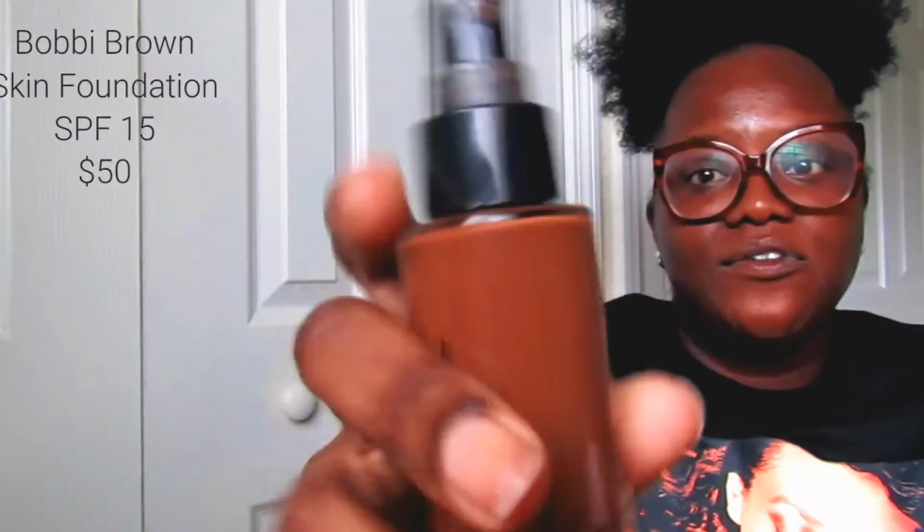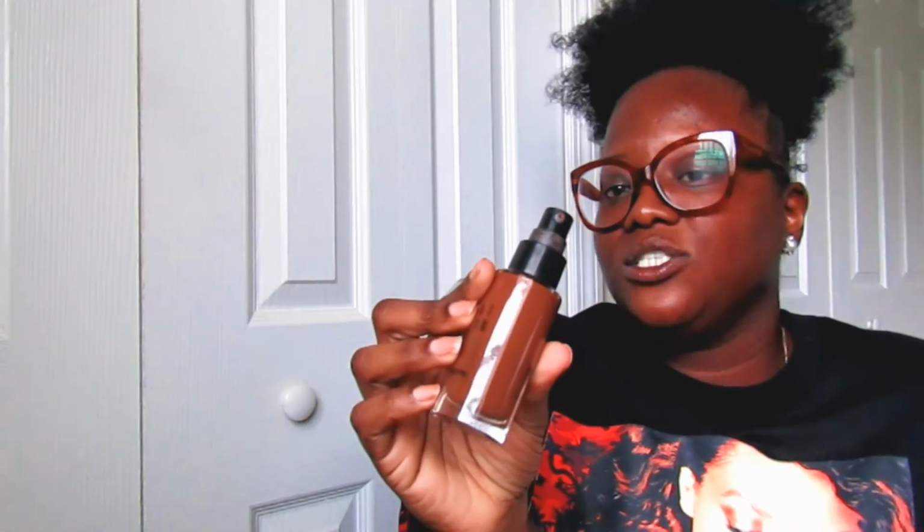This is gorgeous on the skin. It gives a very skin-like finish. I would say that it is a medium coverage. Highly recommend. It's from the Bobbi Brown line. She does give you a pump applicator. The colors are varied, so I don't think you necessarily have to worry about not finding a shade that's dark enough for you. Bobbi Brown usually looks out for the girls.